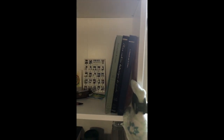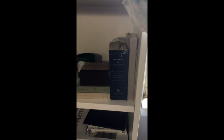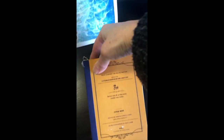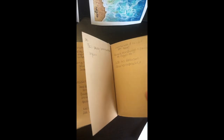I have these, and they're Mon Carnet de Push, a company that is putting out these really cool, unique journals. And I use these to write ideas. For example, this is one of my journals, and this has all of my current art ideas, things that I need to do.